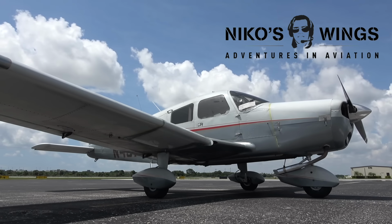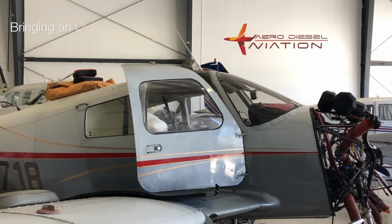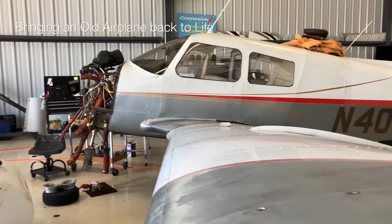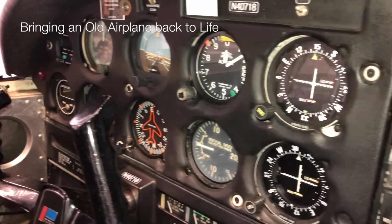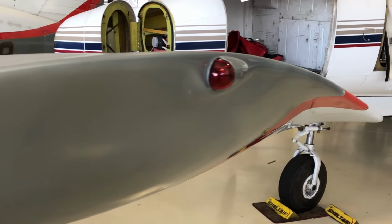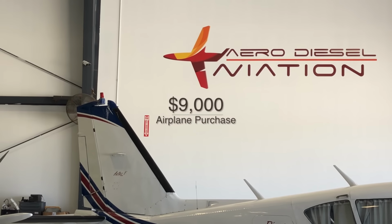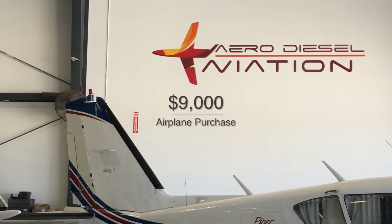Hi. In March 2018, I made a quick oil change hop over to Aerodiesel in Pompano with Miss Grace. There I saw a beautiful 1973 Piper Cherokee Cruiser 140 sitting there looking for a new home. Its owner could not afford to overhaul the engine and wanted to sell it. I bought it for $9,000. Here's the story of bringing this beautiful flyer back to life.